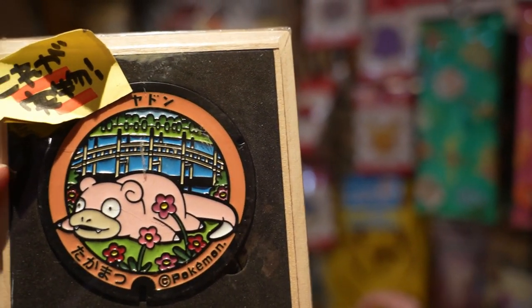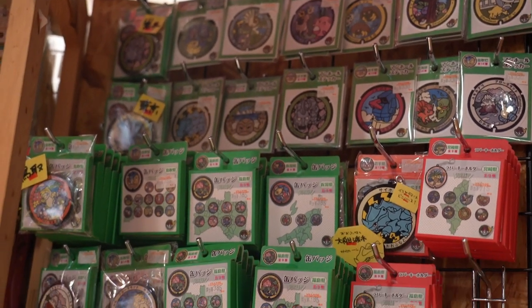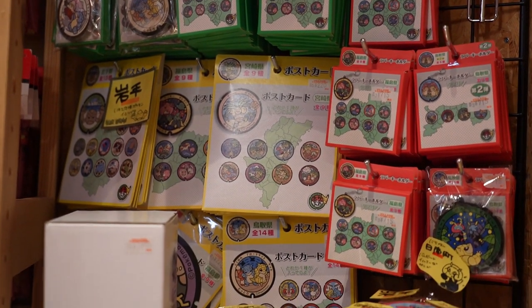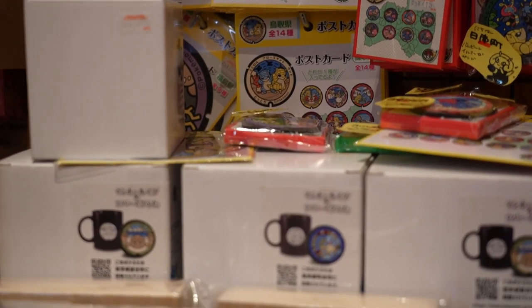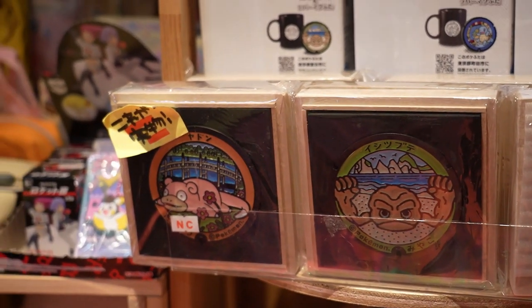I have not bought one myself, but maybe one day. Now, like I said, they don't have them all here, but they definitely have them online. So you check out Village Vanguard's website and you might be able to buy some. Or if you really want, let me know in the comments below and I can go and search that website for you, because I do have a Japanese address.